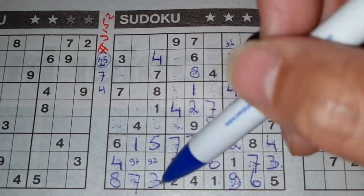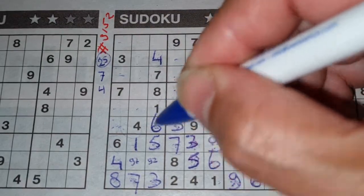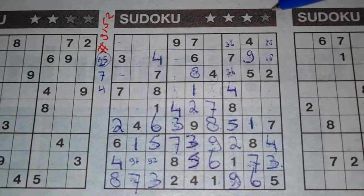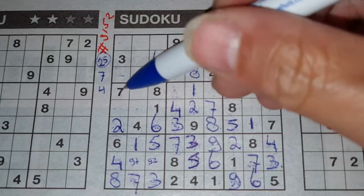6 and a 3, we see there another 3, so no 3 there. 3 should be here, and the 6 goes there. 1 number left in this row for the number 2. So we have a 2 in this row, 2 in the middle row, so in the row above.